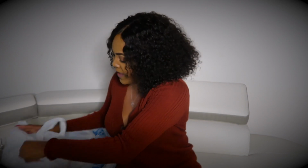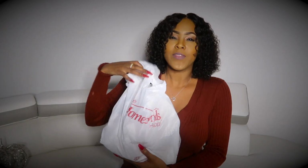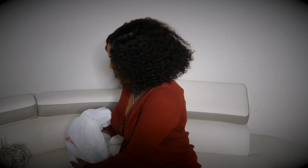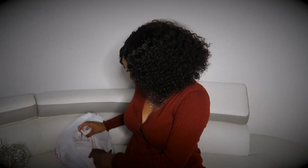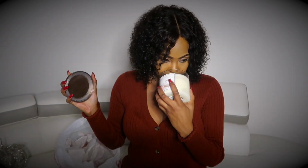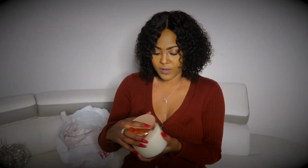Okay, next, so that's it for Ross. So next we're gonna do the Home Goods bag. Okay, I got a few things from there. Let me show you guys what I got. I just got more candles. You can never have too many candles for the holiday time. So this one is called the Crafted Pumpkin. Okay, this smells really good. It's a little bit sweeter smelling than the white pumpkin candle that I just showed you guys, but again, this does really smell super duper good.